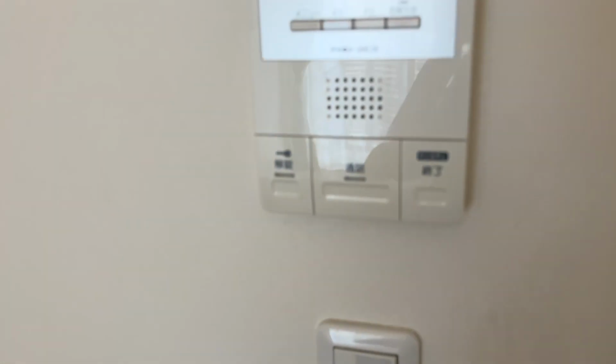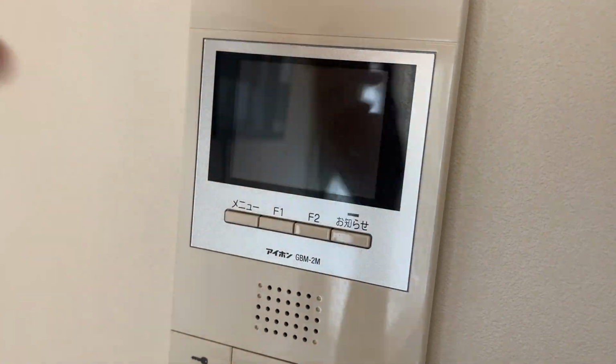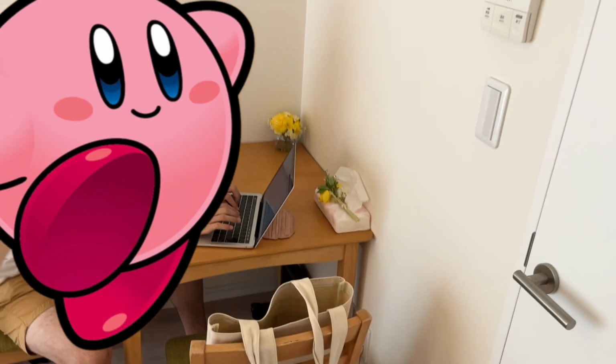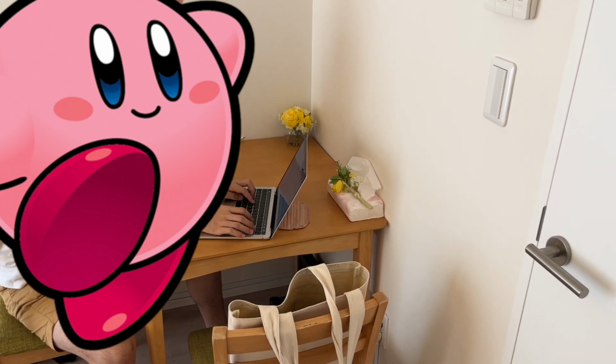And this is the doorbell security system, so if someone's trying to get in and they go ding dong, there's a camera and you can see them and let them in or speak to them. And then this little corner table desk. This is the multifunctional eating table, working table.